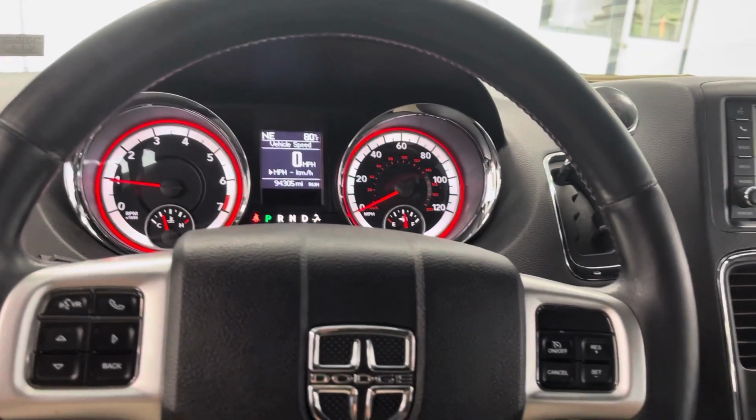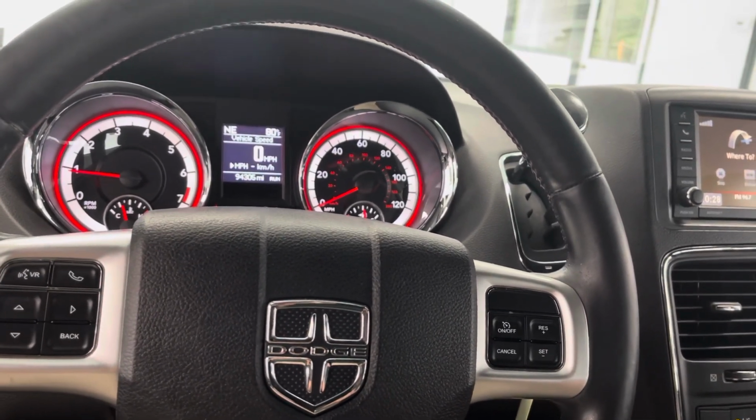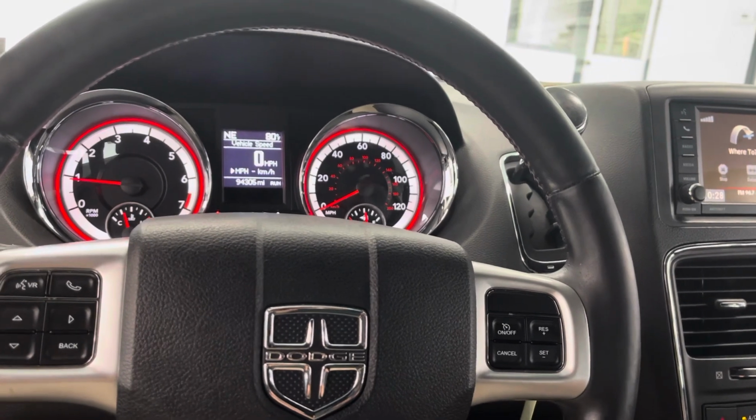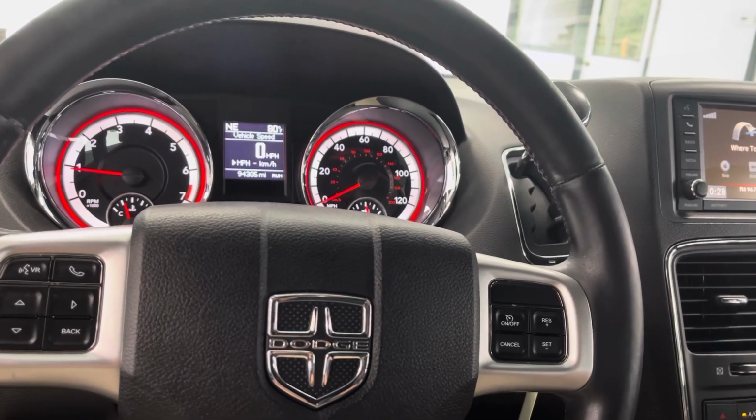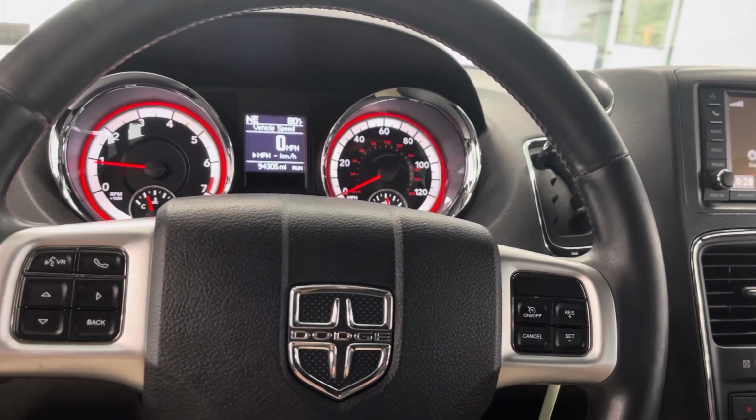It does have 94,305 miles on it, so it is out of powertrain warranty. However, we do give a complimentary 30-day 1,000-mile powertrain warranty, and you have the option to put additional powertrain coverage or bumper-to-bumper coverage up to an additional 10 years and 100,000 miles.